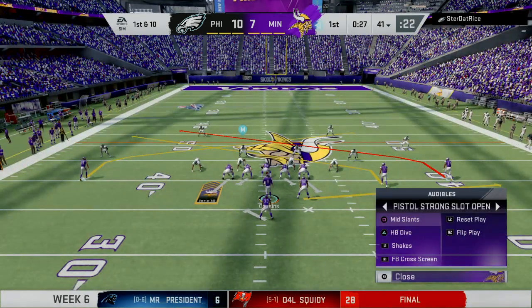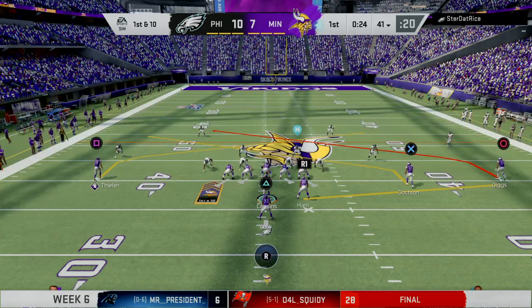Take the ball. Strip that. Here you go, 48. Check 31.